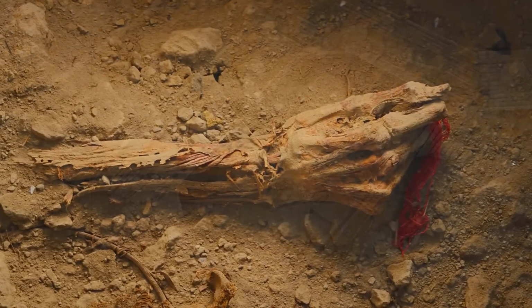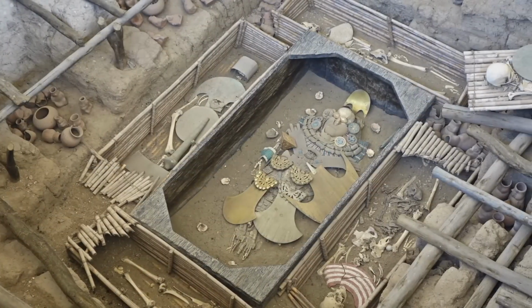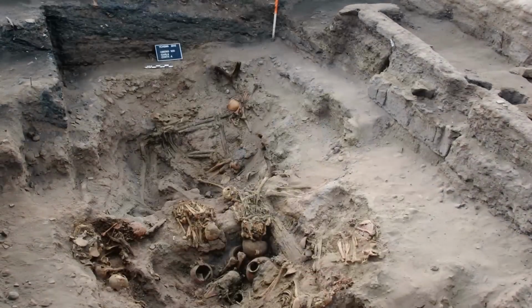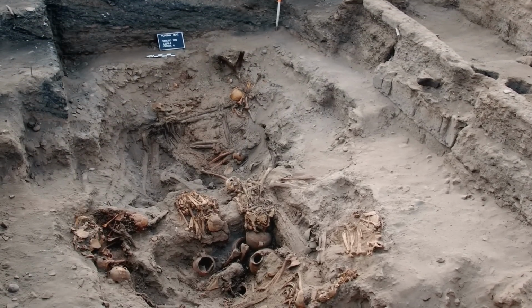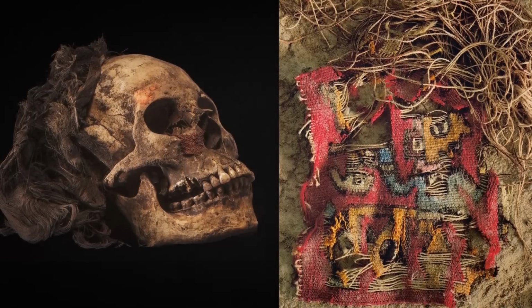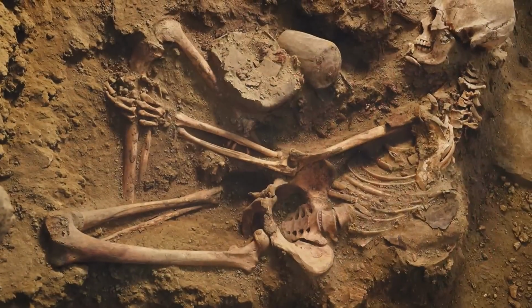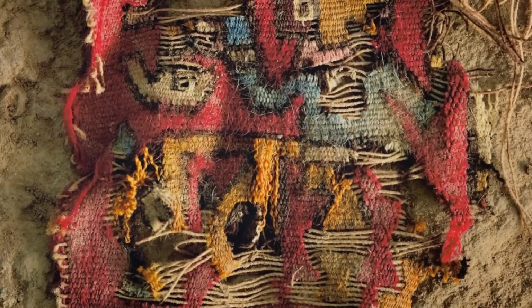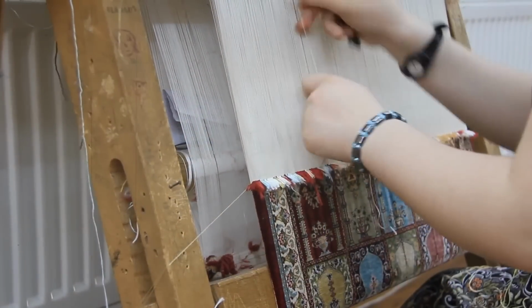In ancient times, it was believed that the status of a person is important not only during life, but also after death. Therefore, the burial of important people was so rich. From the little information that we know about the Huari civilization, we know that women were skilled craftswomen and made fabrics that were better than the Flemish and Dutch weavers of the 16th century.